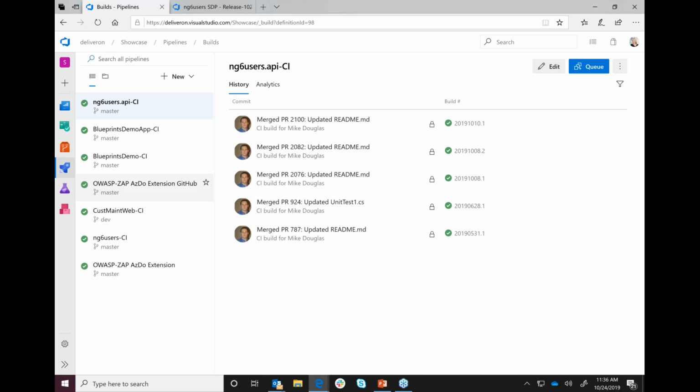They also had all of their builds and deployments done manually. So we started working with them and showing them the capabilities within Azure DevOps to even be able to automate their build and release pipelines. So this is really a huge value add.